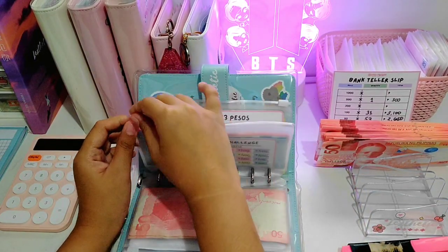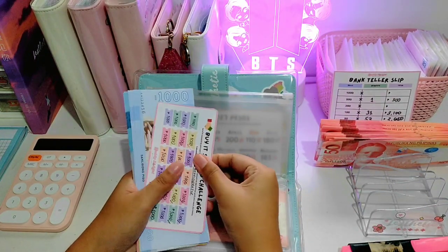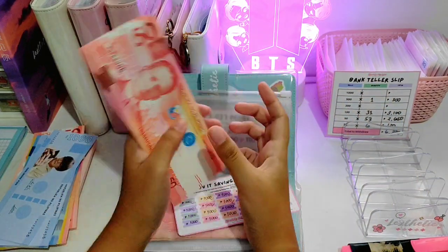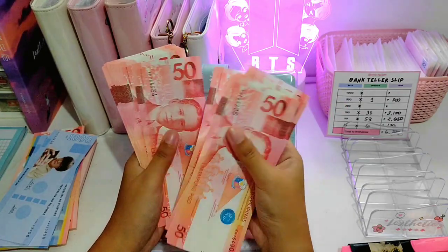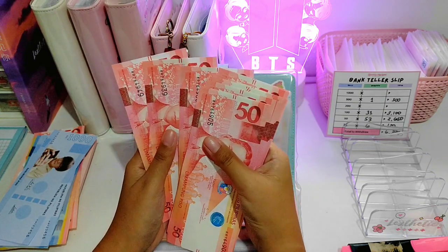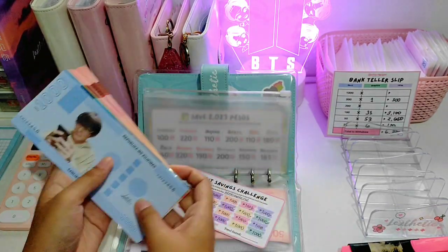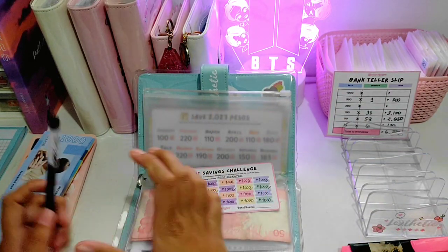There. Next is my refrigerator fund. I'm going to put 1,000 pesos. Oh my gosh. It's all 50 peso bills. Let me count this. 51, 52, 53, 54, 55, 56, 57, 58, 59, 60, 1,000. So I hope this will also fit inside. Let's check another ticket, which is 1,000 pesos.